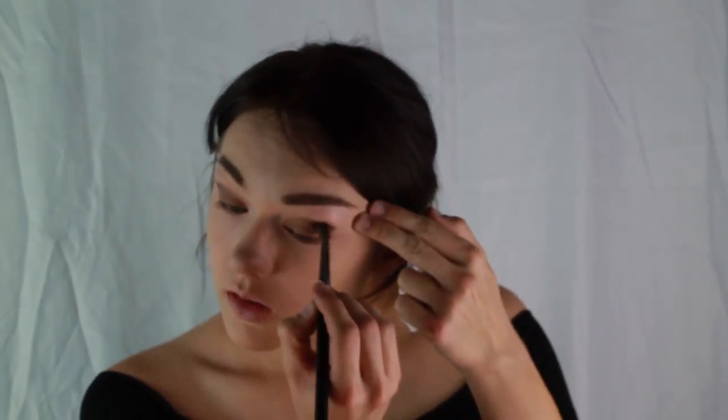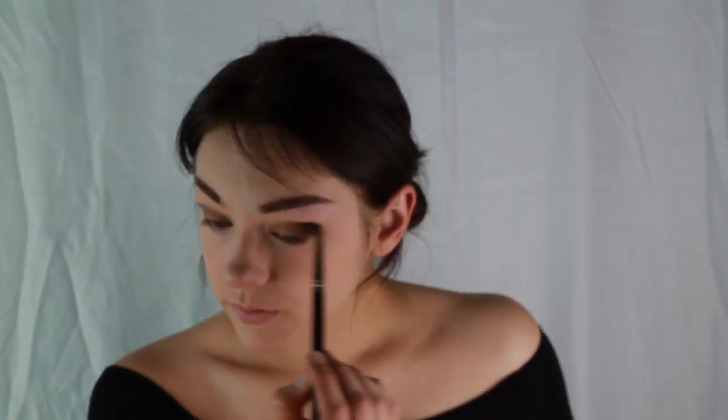Here I'm placing a light gray color like Urban Decay's Harajuku with a small fluffy brush and applying it generously to my lids. Now add a darker gray to the edges of your eyes, focusing its main concentration on your crease. Blend thoroughly and add that same color to your upper and lower lash lines with a small detail brush.